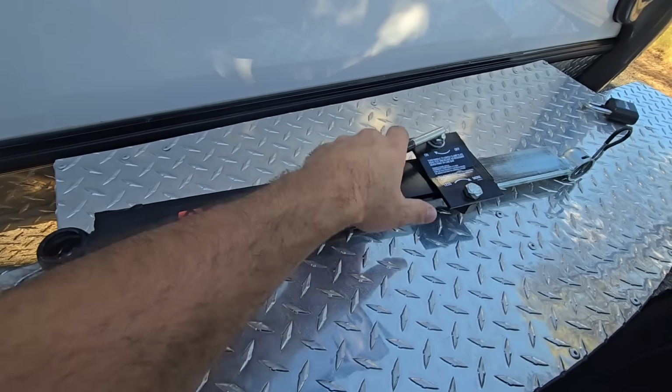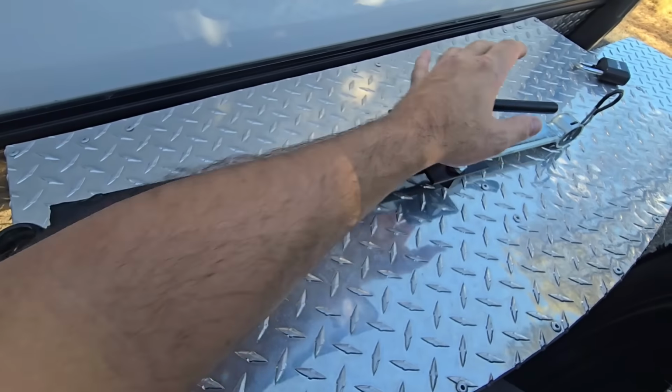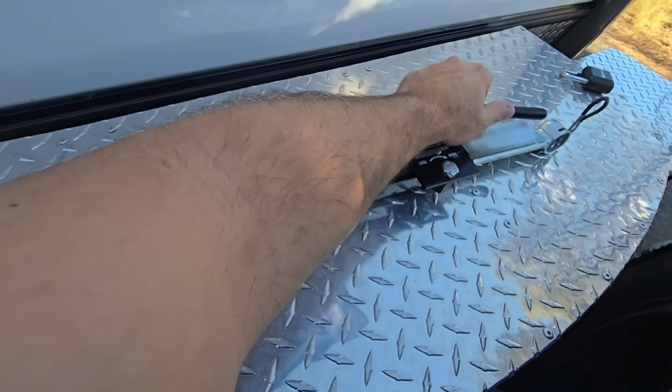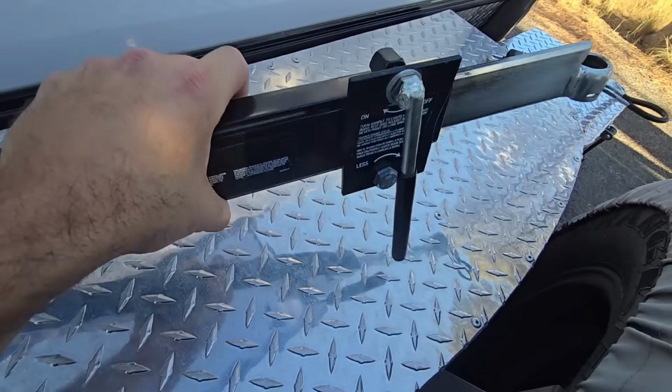But don't over tighten this. And if you don't need it, take it off and store it. You could leave it on very carefully. You don't want to make a lot of tight turns or you'll bend stuff. But I usually leave it on really, we'll say, loose. You don't want to go too loose here, that nut will fall out.